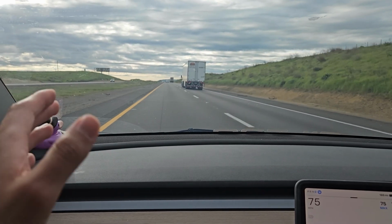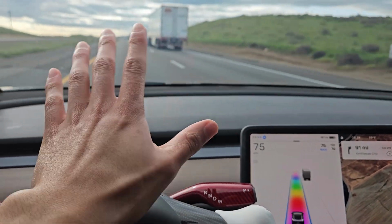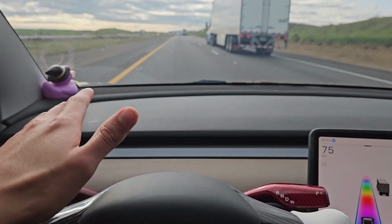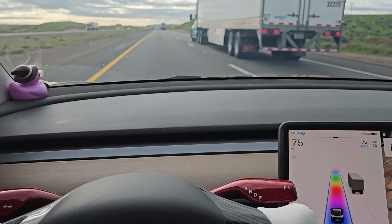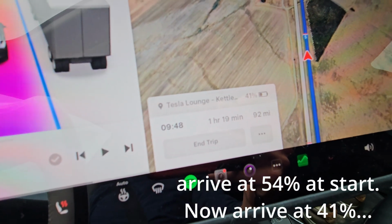Just a quick checkup. I am in the fast lane going about 75. My top speed is 75. My lowest is about 65. So that 10 mile per hour range is what I'm doing. Now we've lost a lot of progress. We've lost a whole lot.